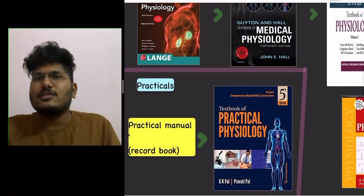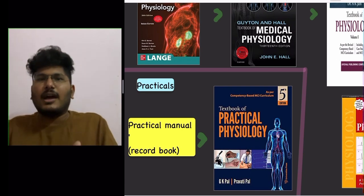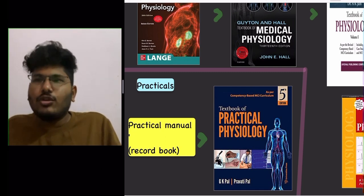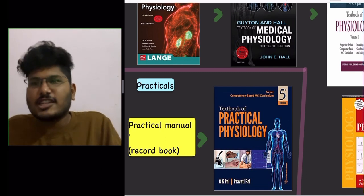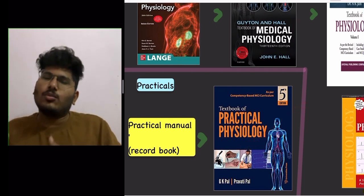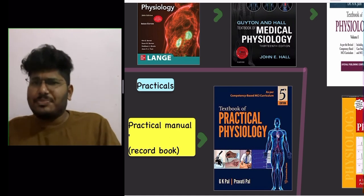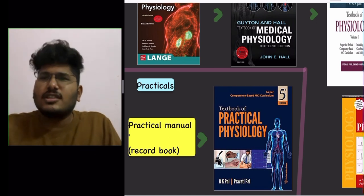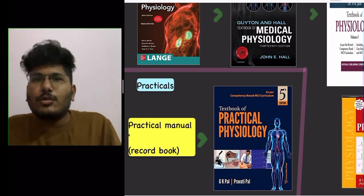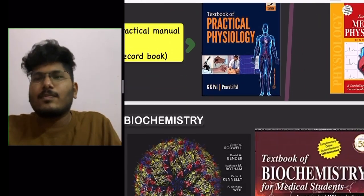And for practicals of physiology, the practical manual or the record book which will be given by your university is much more than enough. But if you want to explore more, you can look into the Textbook of Practical Physiology by GK Pal, which has concepts in more detail, more medical content, more clinical content in depth. So you can choose this book if you want to purchase it. Otherwise, the practical manual or the record book given by the university is much more than enough for physiology practicals.